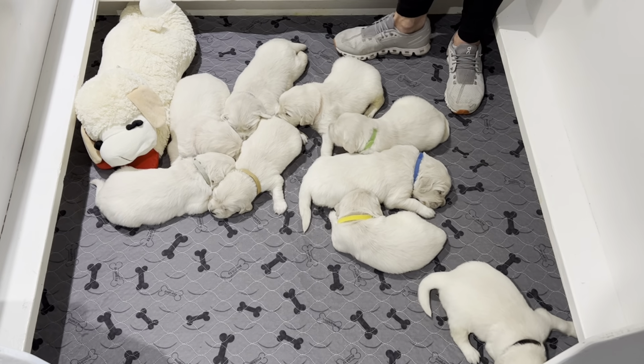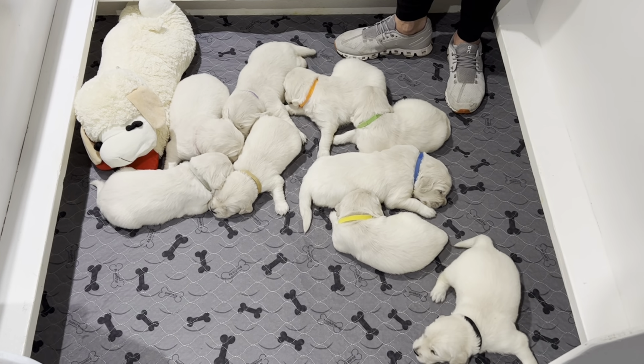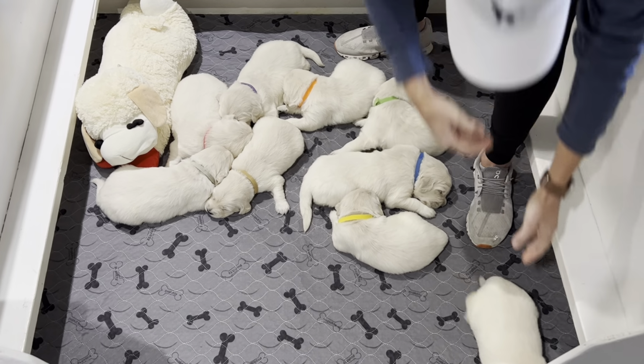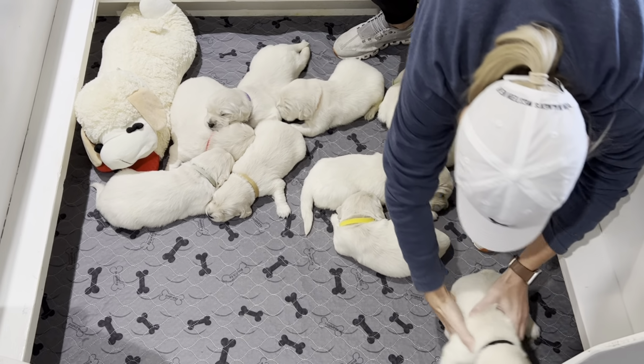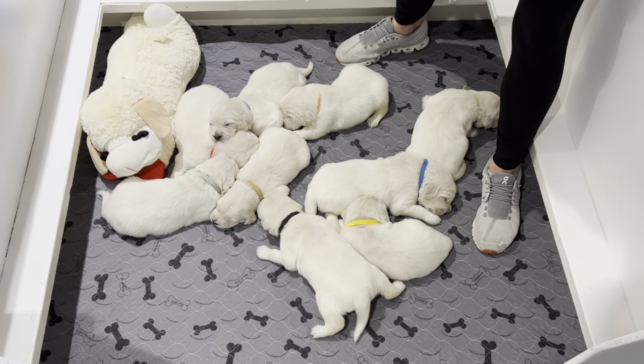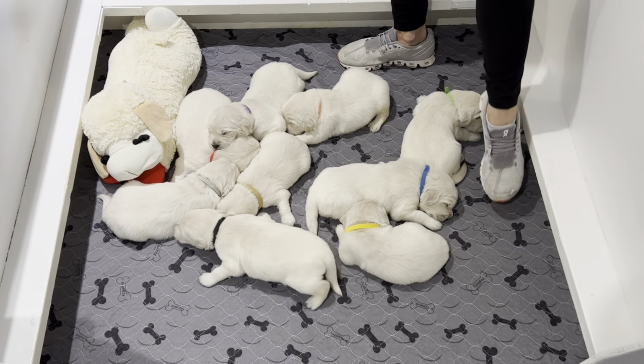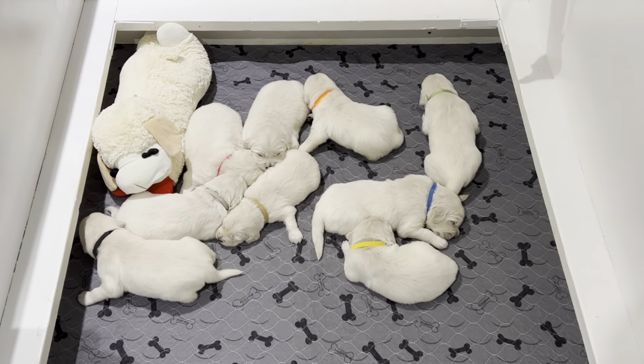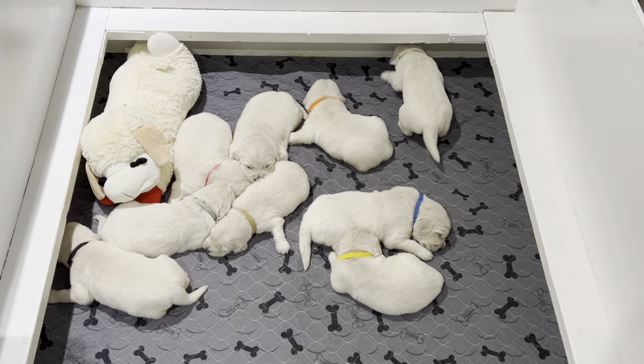The puppies are up walking around. You see Mr. Black over there has got away from the litter. Well, we're over here. There you go, big guy. But they're up and walking. Maybe if I get out of here and give you guys a little bit more room. Miss Green is walking really good. See her? There she goes.